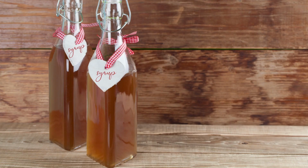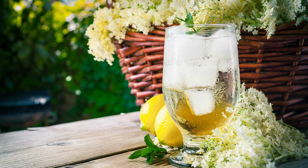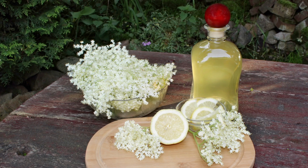During my videos, I will show you how to make elderberry syrup. It is awesome. You can use elderflower syrup as a supplement. It also has laxative properties. It helps relieve constipation, and it also alleviates allergies and can help boost the immune system.